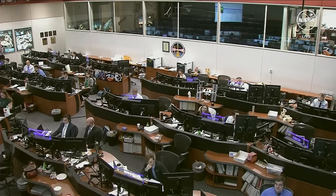With Dragon docked, that's going to do it for us here in Hawthorne, but our coverage for Crew 8 won't stop there. Be sure to continue tuning in from Mission Control Houston. We're going to toss it over to Anna and Mission Control Houston to take us through the vestibule depressurization and hatch opening. We'll see NASA astronauts Matthew Dominick, Michael Barratt, Jeanette Epps, and Alexander Grebenkin float into the International Space Station.